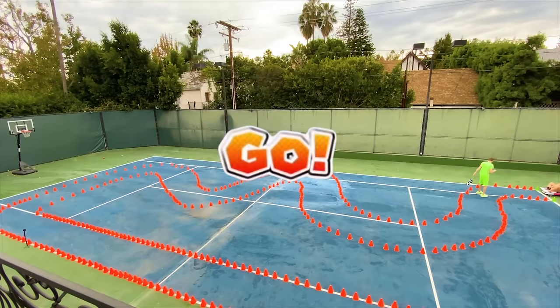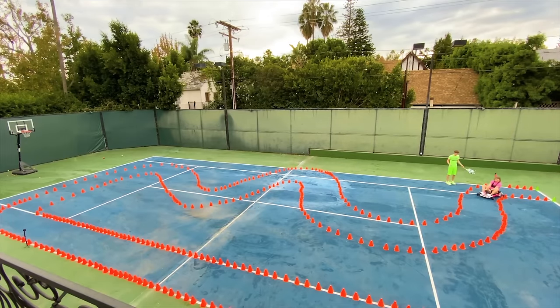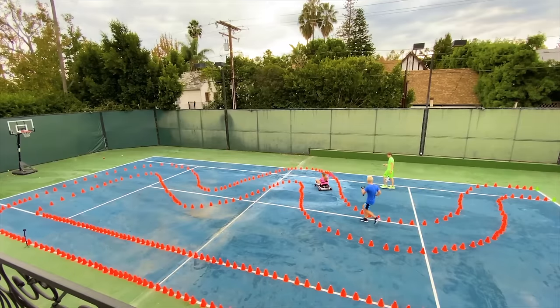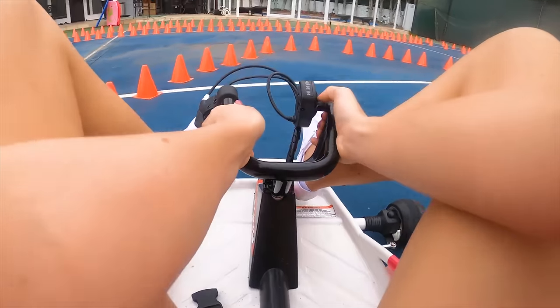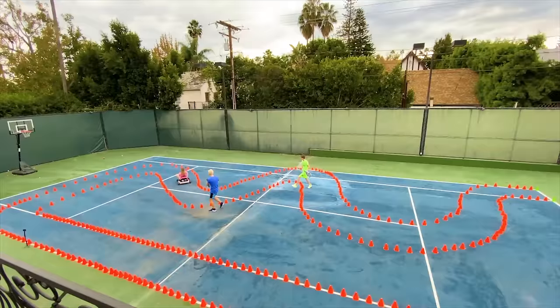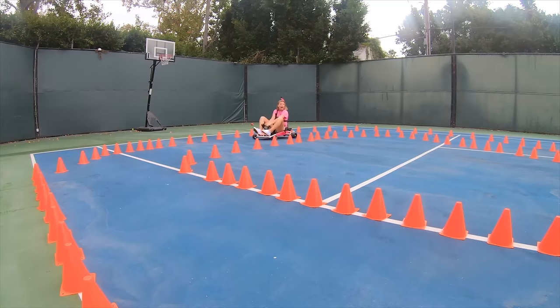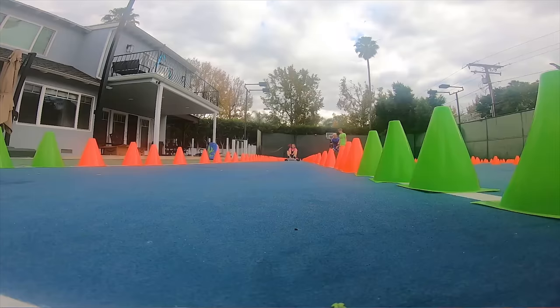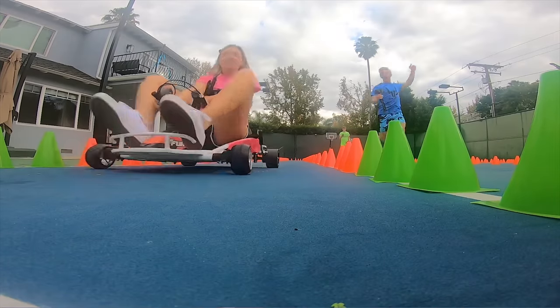3, 2, 1, go! Good luck, Grace. Don't hit any cones, that's a tight turn. Oh dear, oh dear. There she goes. Okay, gotta make it through. That stopwatch is going. Oh, here we go. And speed it all the way home. All the way home, and stop.